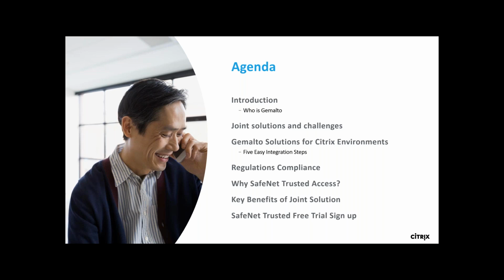Talk a little bit about the joint solutions that we have that complement the Citrix solution. Tell you how in 5 easy steps you can actually deploy the Gemalto solutions alongside the Citrix environment, and how this helps you adhere to regulations and be compliant with security mandates.